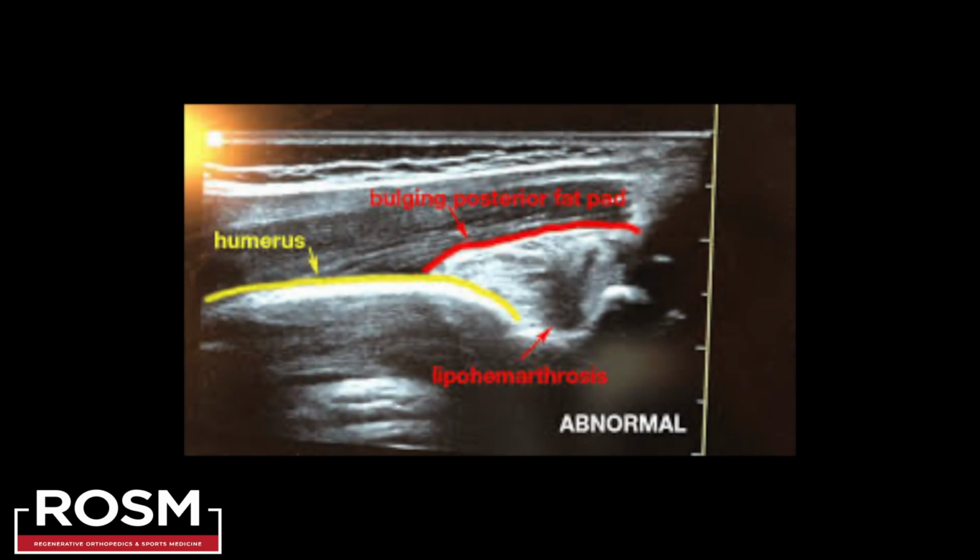So the prolotherapy, short for proliferative therapy, is actually a numbing agent mixed in with dextrose, and the dextrose is an inflammatory chemical. So we inject it into one particular injured site, which we can see on the ultrasound, and target that specific injury site, creating targeted inflammation to that one particular area. And when that occurs, it fools the body into thinking that there's a new injury.